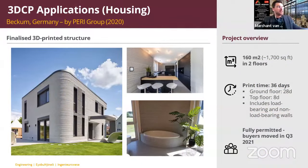Now, just looking at 2 case studies. First one is in Beckum in Germany, where they printed a 2-story building with 160 square meters. The total printing time was 36 days. And then you can see that they took 28 days for the ground floor. But the reason is they had to wait 14 days for the in situ concrete slab to get propped, the steel to be fixed, cast in situ, cure, and then they could strip and carry on with the second floor once they have a working platform. It then took 8 days for the second story, and this is a building that comprises load-bearing and non-load-bearing components. It's also fully permitted, which is very important.